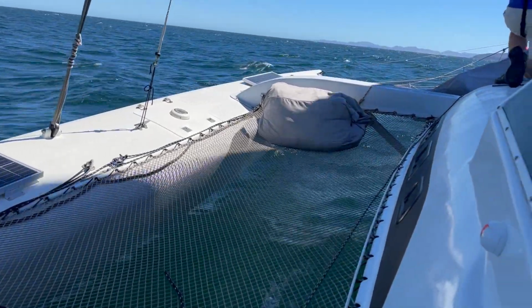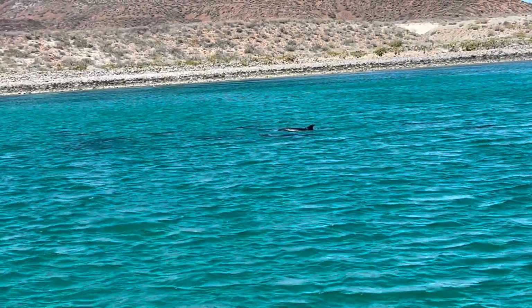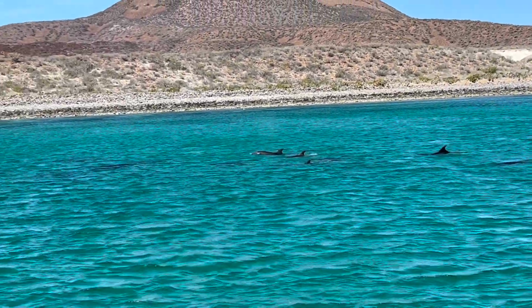Makes the steering tricky. And that was the best sailing of the whole two-week trip, from San Juanico, about 20 miles north of Loreto, over to Isla Coronados, which is the northernmost island in the Bay of Loreto National Park. It's gotta be a great anchor. We got a pod of dolphins.